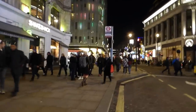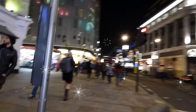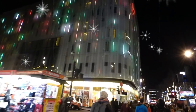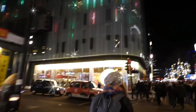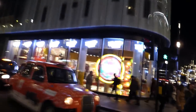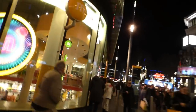Look how busy London is. I mean, it's a Monday night, people, but it is Christmas, so. Yeah, this amazing building here with all the colours on it is called W. It's a hotel, and one of my friends had a screening of a short film that he did there, and the bar is absolutely incredible. They make drinks with like unicorn hairs in it and stuff, it's crazy.